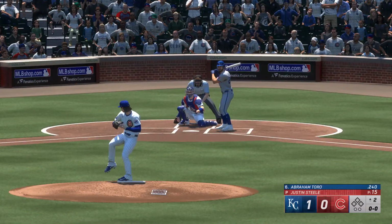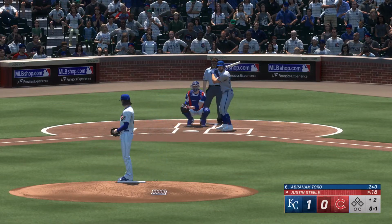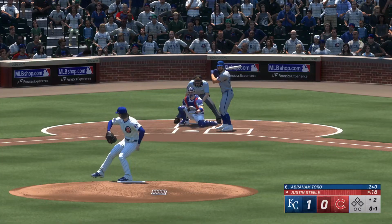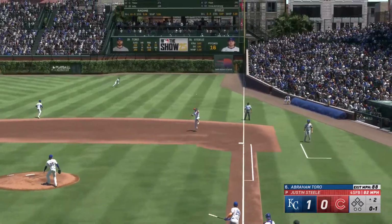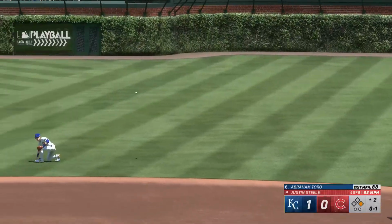Steele back to work. Top of the zone, and it's called a strike. Well, we call that keyholing. Even though it's right there and looks pretty good, if he doesn't love it, he's not going to swing that early in the count. The other way, and there's a hit. And a good start to the inning.